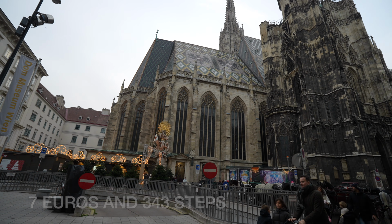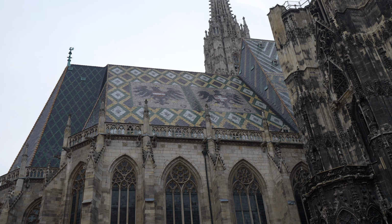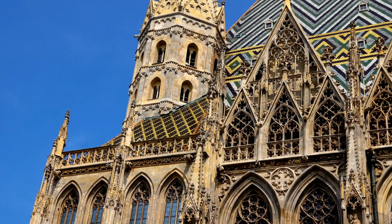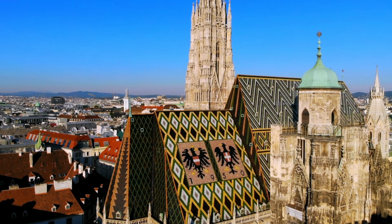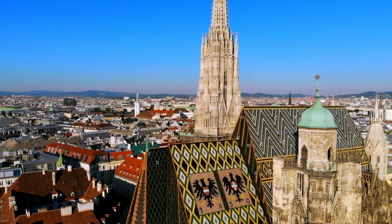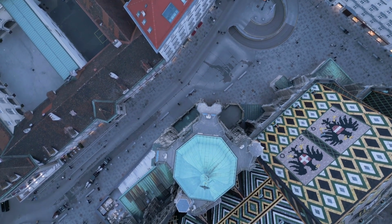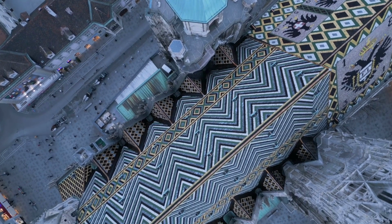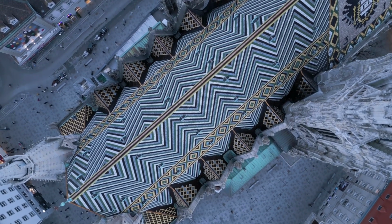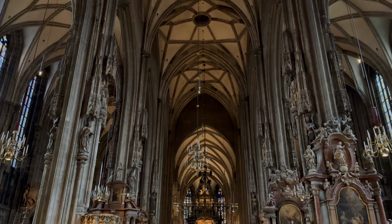St. Stephen's Cathedral is a famous Gothic building in the center of Vienna. There is an elevator that will take you to the North Tower to see Austria's largest bell. Another option is to climb up to the Tower Room with 343 steps to see a unique view of Vienna as well as get closer to some of the cathedral's 230,000 roof tiles. And then, if you are brave enough, you can also take a tour of the catacombs, an underground burial vault.